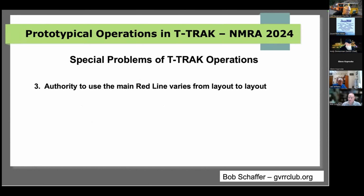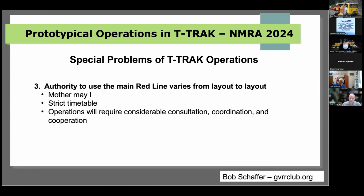The authority used on a red line, the most common method is Mother May I. This is what you see at clubs, but in most large layouts too. Hey, can I run my train now? I have seen very seldom a strict timetable, where you get to run your train from 8 to 10 p.m. or whatever the timetable is. But whatever we do is going to require a lot of interactions with other people.